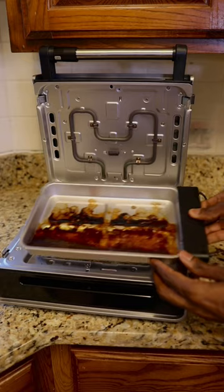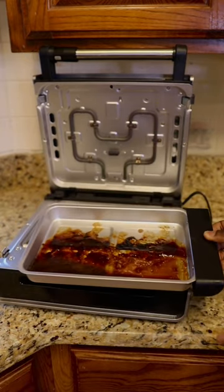As you can see, this is all the grease that was in the steak that I just prepared. And so all this is not gonna be in the food that you're eating.